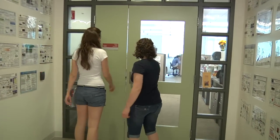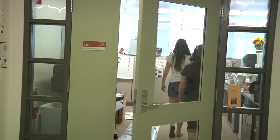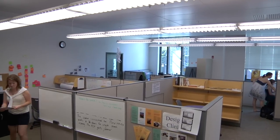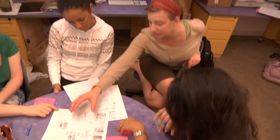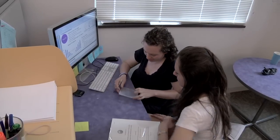Most engineering programs across the country have some sort of culminating design experience. And the idea behind the term design clinic is that it mirrors a medical student's clinic experience, where they would get practical experience using their medical skills. And the idea is for engineering students to get some engineering skills in a very applied way before they graduate that gives them a flavor of the kind of work that they would be doing as engineers, not just in a classroom setting.